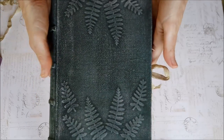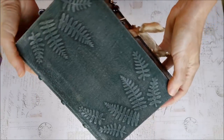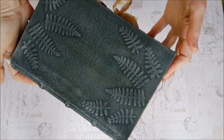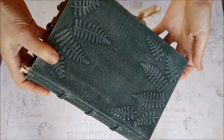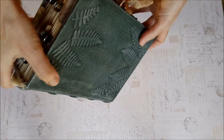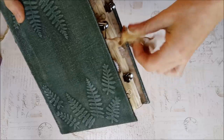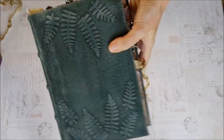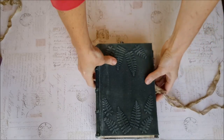But I did this one in a deep, deep pine green with the fern motif on the front. Just tried to make it like a super old naturalist's book. So I hope you like it. I hope you like that cover. I do. I really like the ferns.